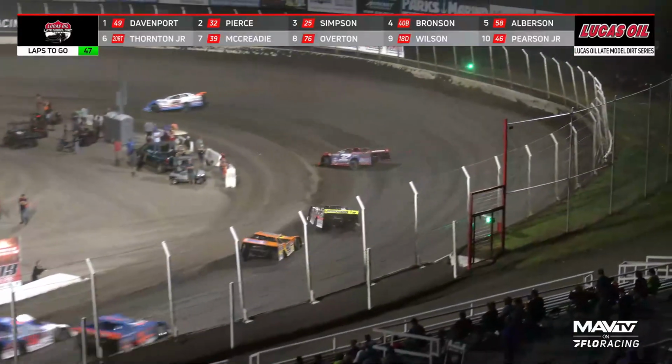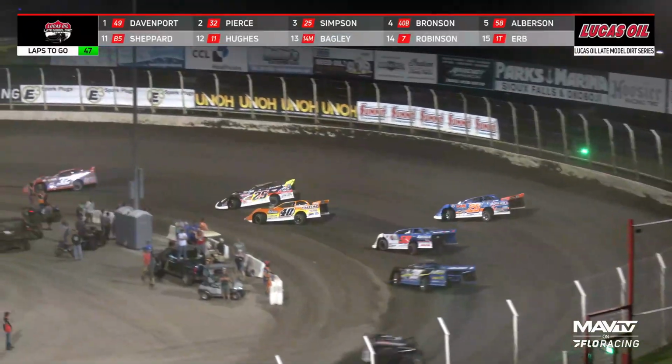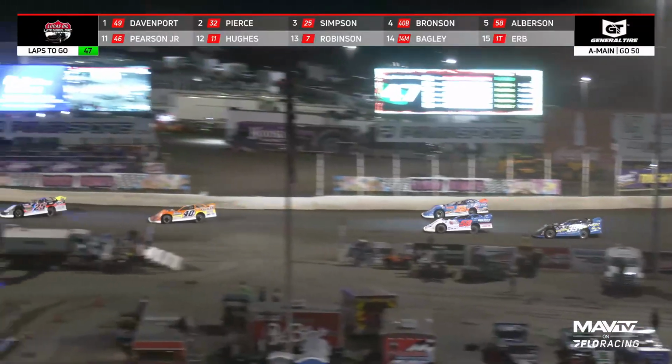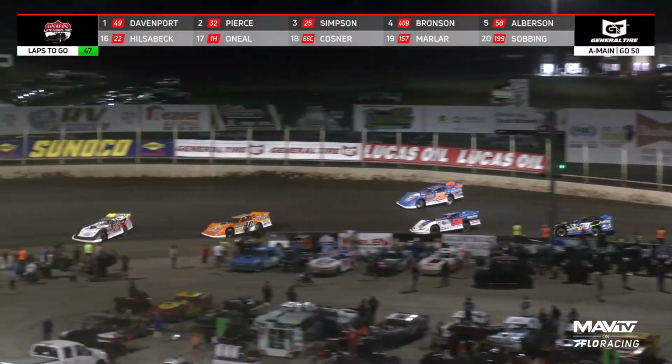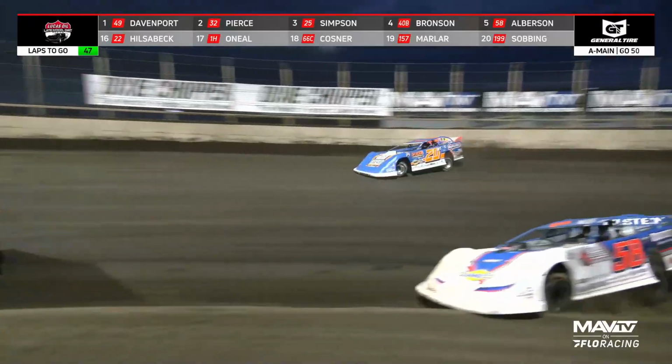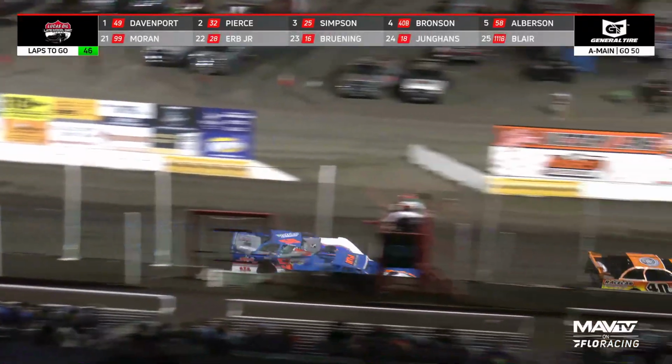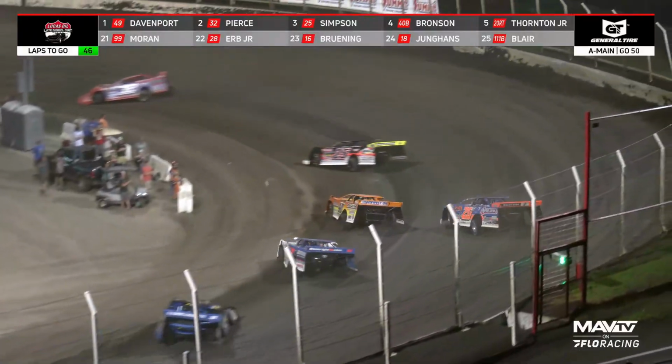Right now, Davenport has led the first 3 laps here tonight. Jonathan Davenport with a 1.4 second advantage over Bobby Pierce. Chad Simpson now coming under fire from Kyle Bronson there on the left side of your screen, side by side behind him in a battle for position number 5. Garrett Alberson has it. Ricky Thornton Jr. trying to take it away, and RTJ by half a cat's whisker that time at the stripe.